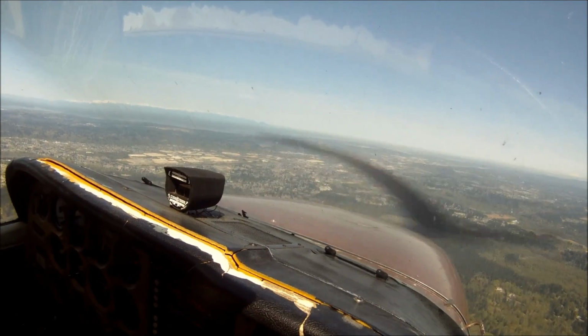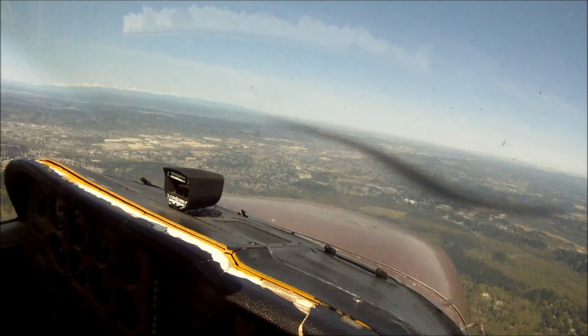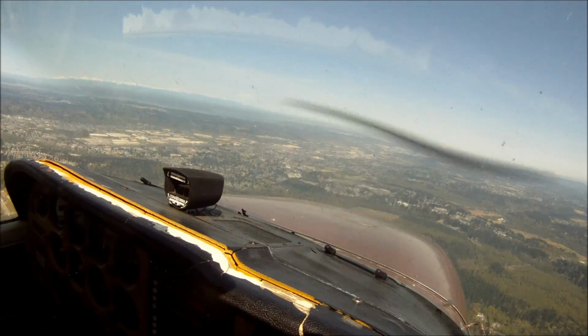Crest traffic, Cessna 04 Juliet's 5 miles south, be maneuvering to the 45 for 33 Crest.